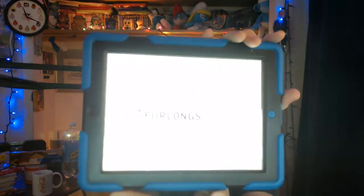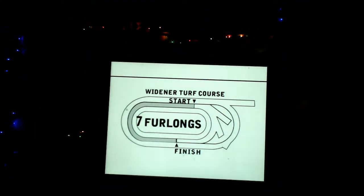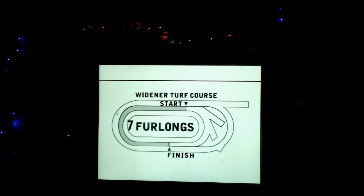So we have quite a few withdrawals here, but they're going the distance, hopefully on the turf, 1,400 meters, or 7 furlongs, on the Widener lawn. The turf course, 1,400 meters, 7 furlongs, Widener, rails at 9 feet. Just bear with me while I look down at my notes.